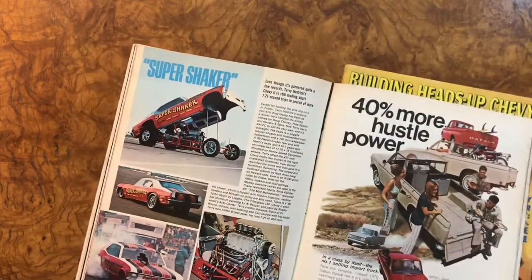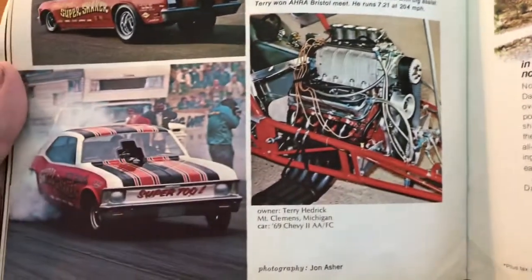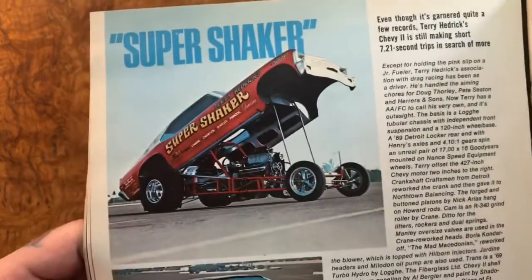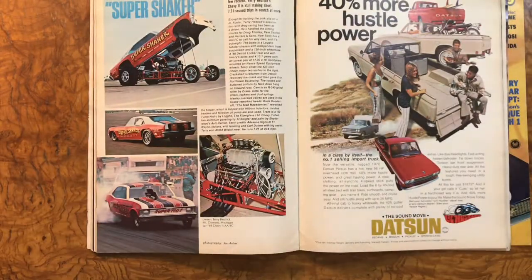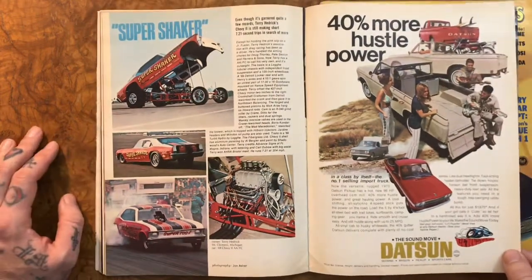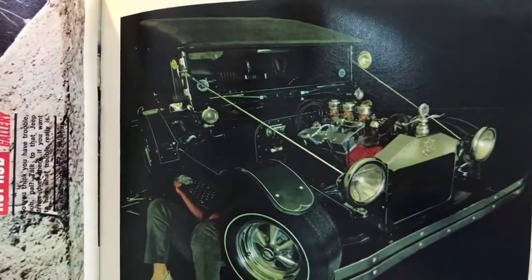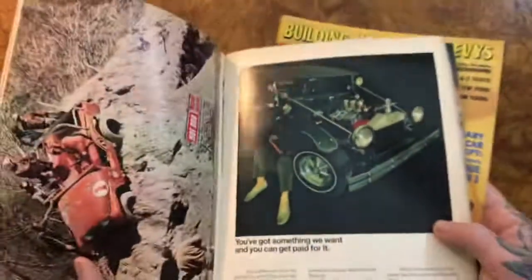Wow, the Super Shaker. Is this after the Wilshire Shaker? Wow, blown big block. Fuel injected. I like the wheel wells. Looks cool. 7.21 second car. That's fast. That looks cool. Okay, dirt every day, but this is really cool looking, especially since it still has a top on. That looks cool.